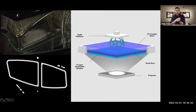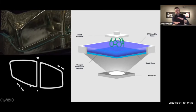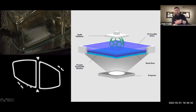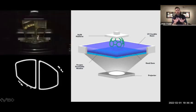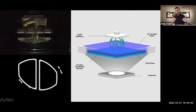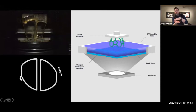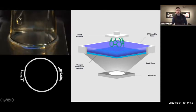Because what we know is that the UV light will partially cure the resin to the glass. Oxygen inhibits the curing of that resin to the glass. So if you can pump oxygen through that glass, it creates what's called a dead zone right at the surface of that glass, where the part can't partially cure and the build platform can raise off the platform faster as new resin flows underneath.